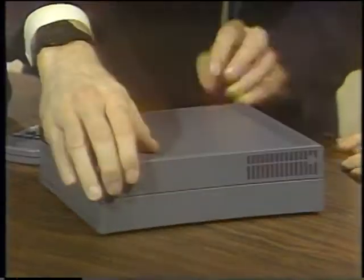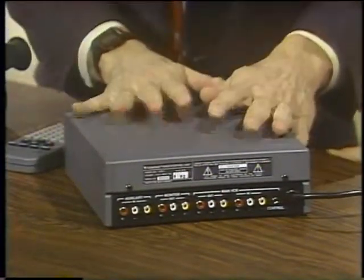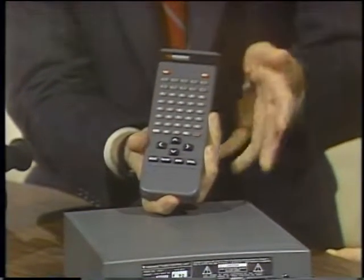Welcome to the Computer Chronicles. I'm Stewart Cheifet, and with me this week is Jan Lewis. Jan, this is DirectEd Plus from Videonics. It's a brand new thing that just came out. You plug your camcorder in here, you plug your VCR in, it turns them both into a very sophisticated editing system. Here's the controller, built-in character generator, special effects, and so on.